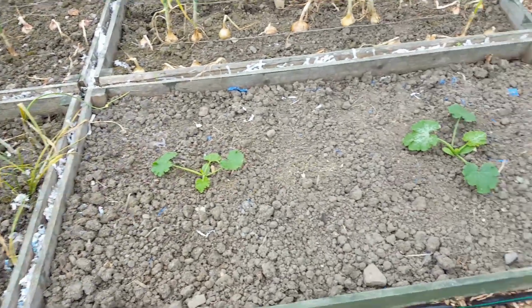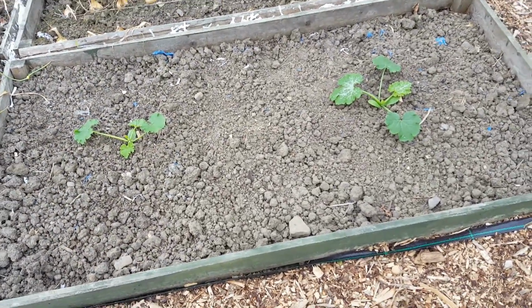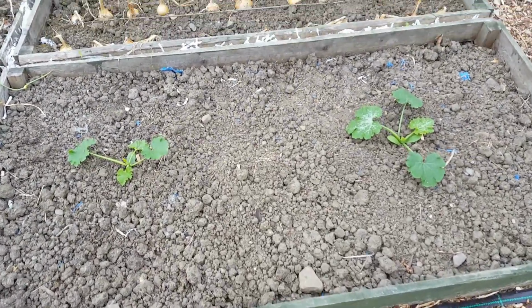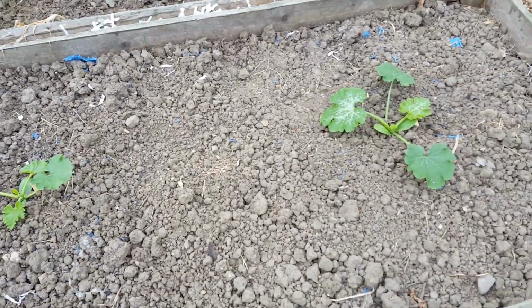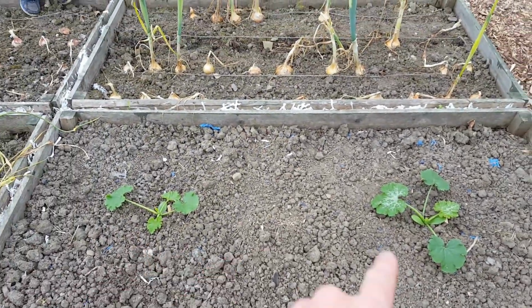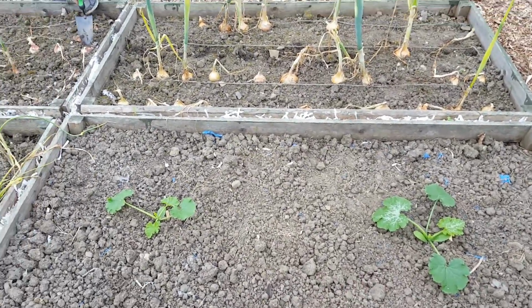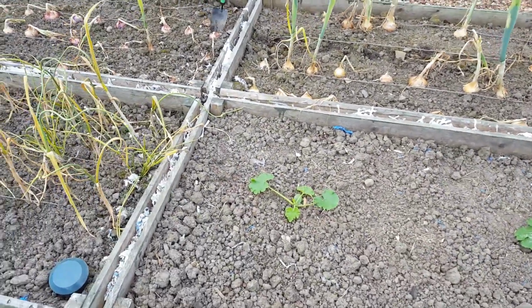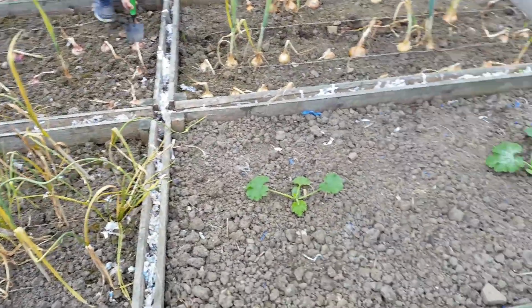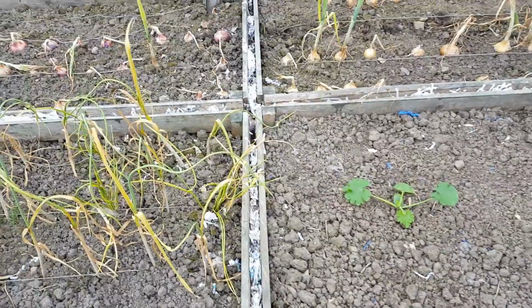So this is extra squash that I had, courgettes again. Let's have a look. Yep, I've got one of each again. So I've got a Black Beauty on this side and a Golden Delight on that side. So all in total, we've got three of each of those just dotted about. We're having trouble with the spring onions, so I've given the bed to the squash instead.